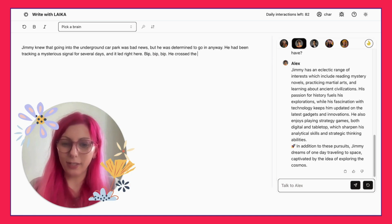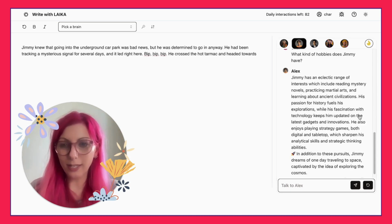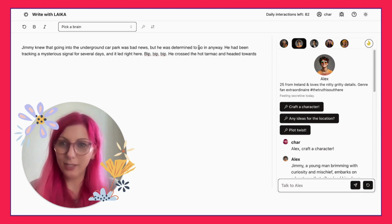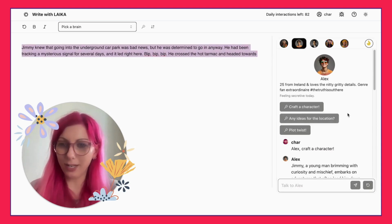He crossed the hot tarmac and headed towards, and let's just see, Alex is also good at bouncing back and forth some ideas around locations. So let's just see what Alex has to say about that.